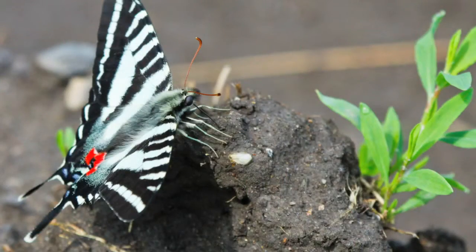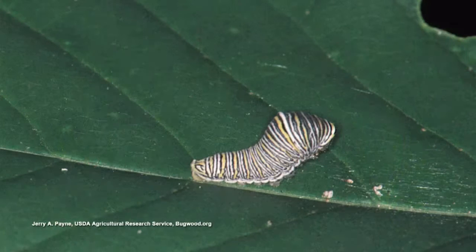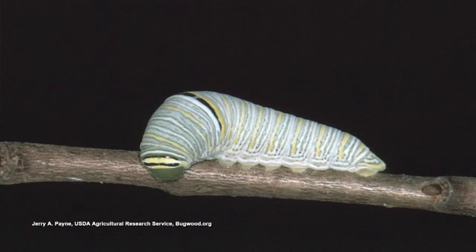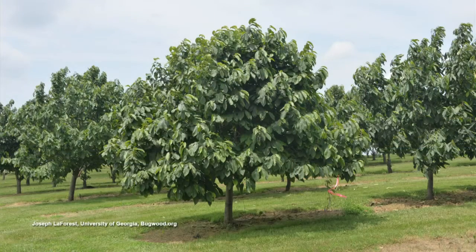And then, of course, the other reason we want to grow it is for the state butterfly. Our state butterfly is the zebra swallowtail, and its caterpillars will feed only on pawpaw foliage. So it's the only host plant for it. Just a real specialist there. The conditions where you normally find it in the wild are in the shade, but it will actually flower and be a better formed tree in sun.